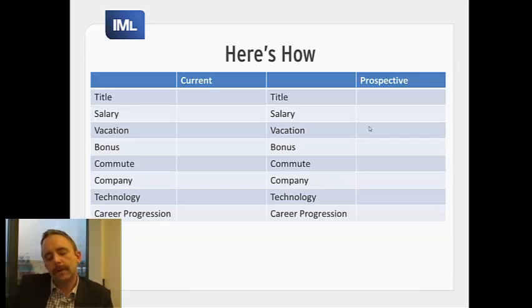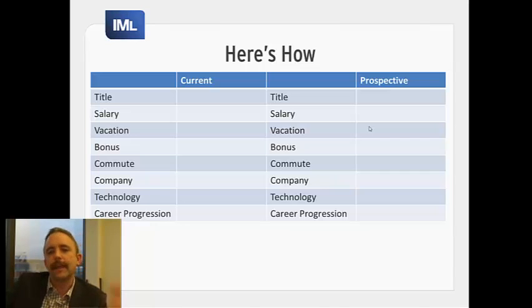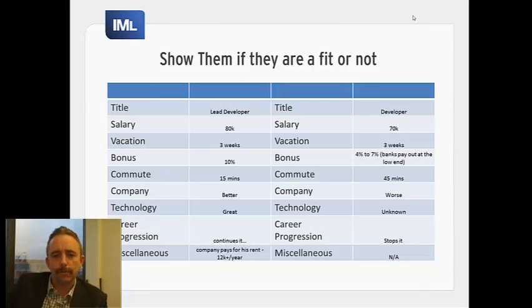In my experience, this has really prevented a lot of wasted time between candidates, clients and staffing agencies, simply because you want the candidate to come to his or her own conclusion that this opportunity is in their best interest, because that's ultimately what it's all about. If it's not in the candidate's best interest, they're not going to take the opportunity, and it's kind of a lost cause. This is dependent on what's important to the candidate, but as general guidelines: title, salary, vacation, bonus, commute, company, technology, and career progression.